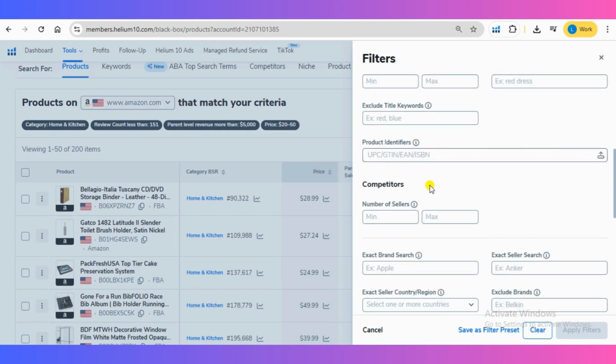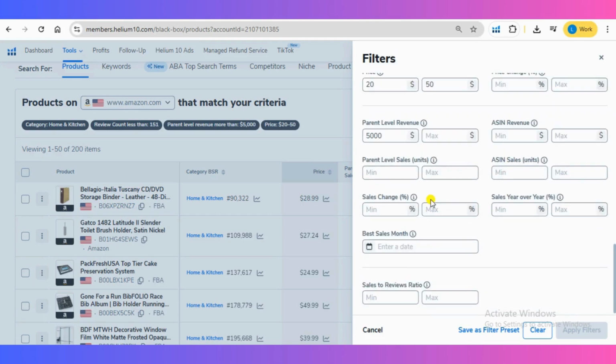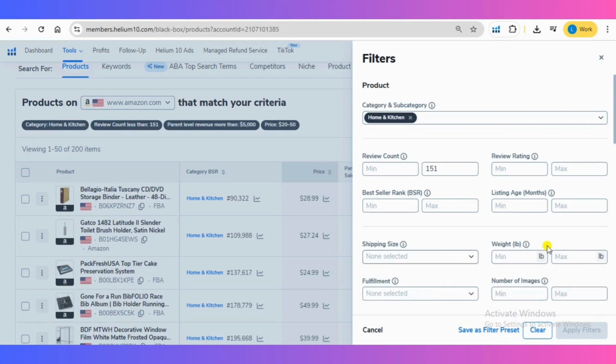Pro tip: once you find a product that looks promising, plug its ASIN into Helium 10's Cerebro to spy on its keywords and see how it ranks organically. This gives you an edge before even launching.